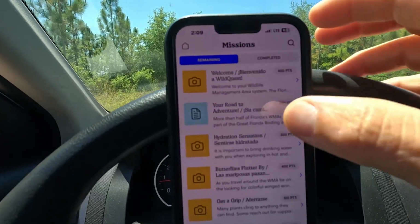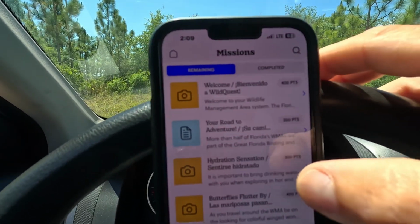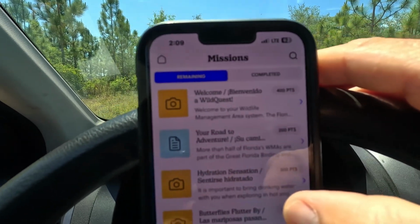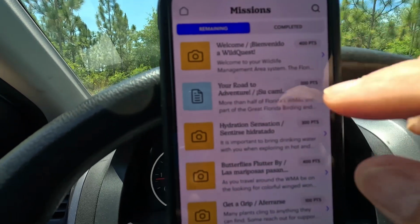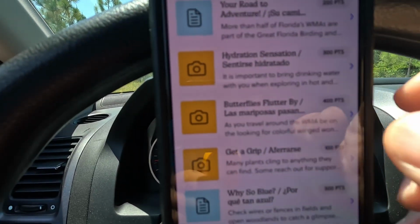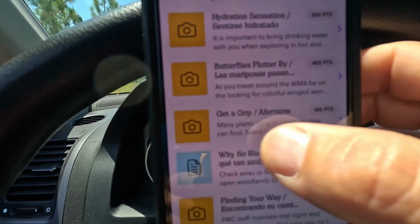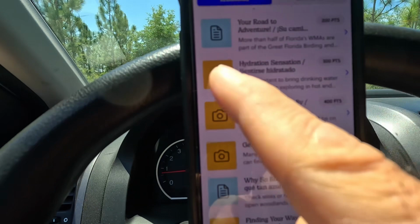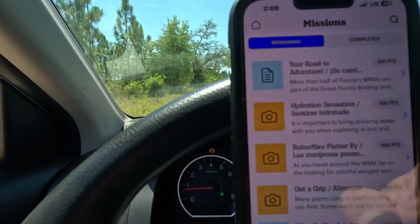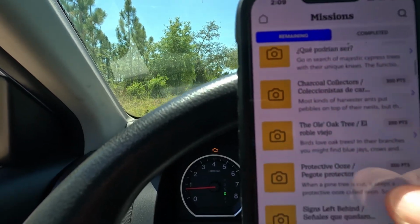All right, so I've already done some of them, like the introduction and reading and accepting the terms, everything. You get points for it. So here, see, it talks about the management areas, and I just seen butterflies, I just seen many plants. As you get pictures of them, you have to say it. I'll show you one here, because I already read through it.